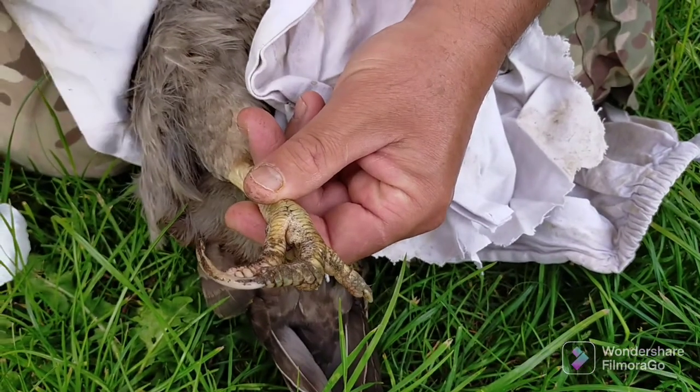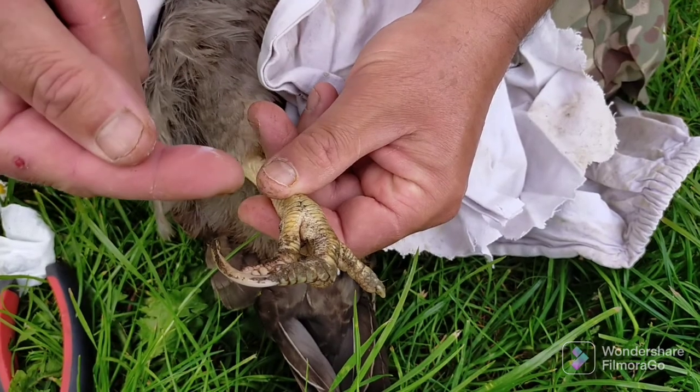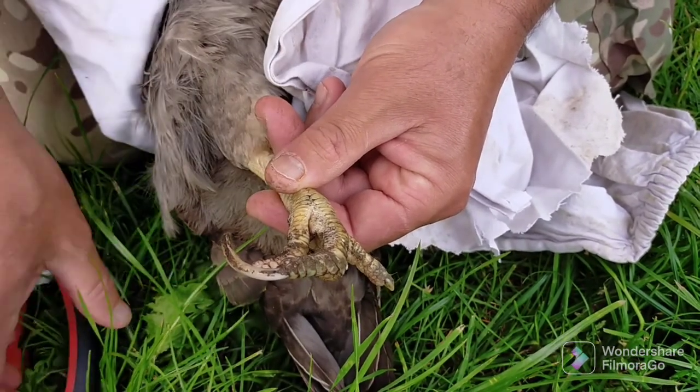Right, what you need to look out for is the quick, and I can see the quick is down there, so if you go past that it will bleed. So I'm going to take off possibly just that bit there.